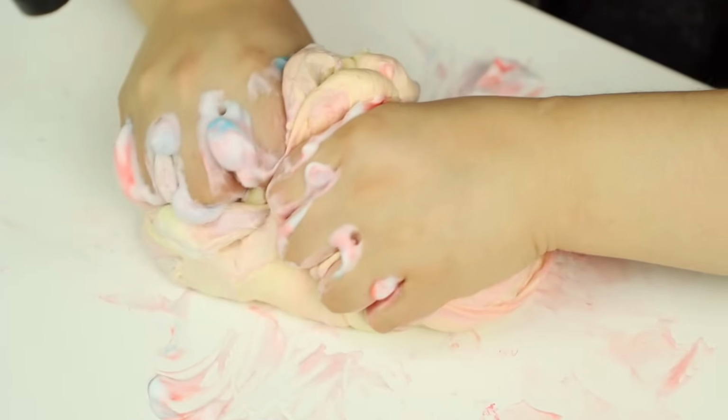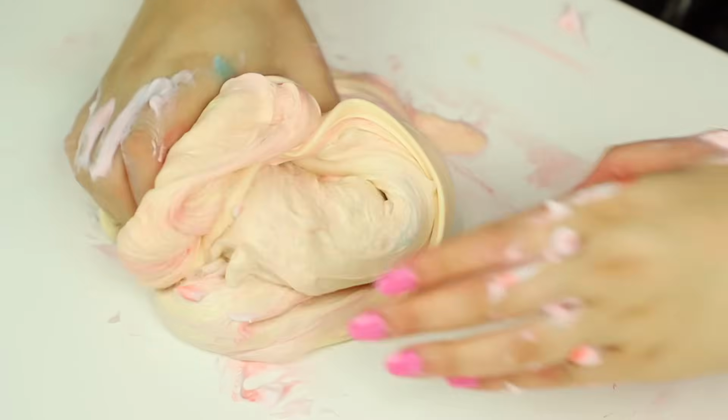Too. I mean, the sizzles are there, but visuals, it's stressing me out because it's so messy. If you close your eyes, it's satisfying.